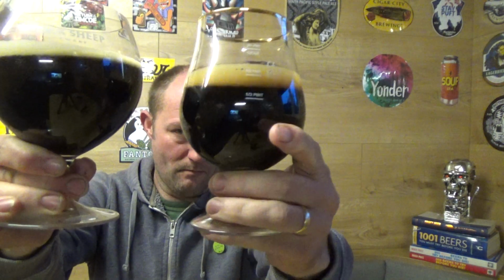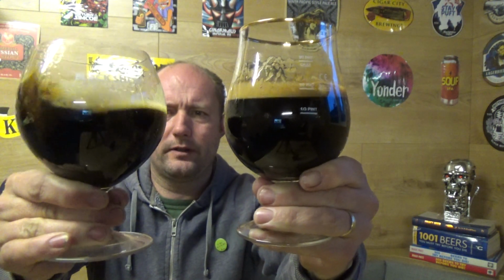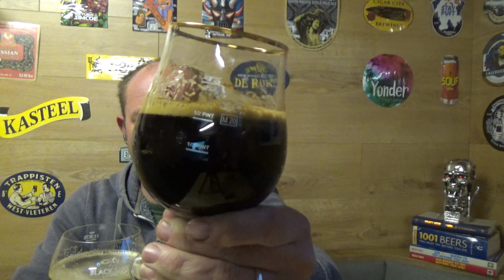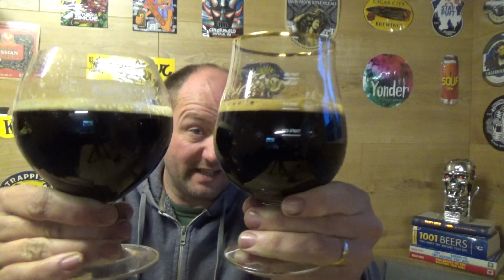Beers in the glass. I'm going to say both jet black. There's more of a deep tan head on the Harveys beer. It's just like a lacing of off-white on the other, but that's a hell of a lot darker. And yeah, pretty much zero on the carbonation.